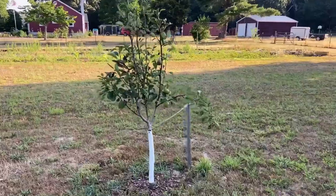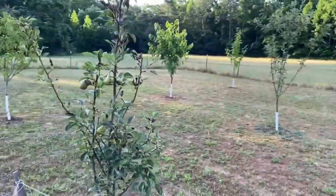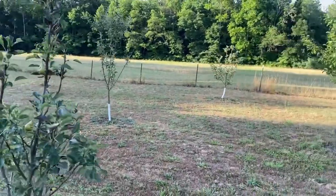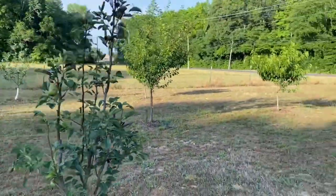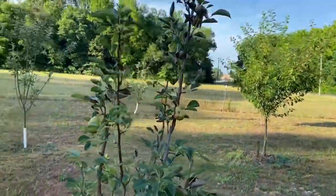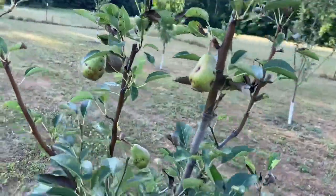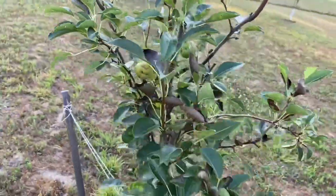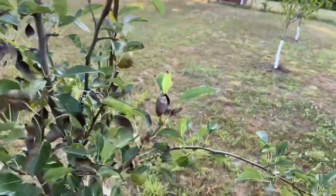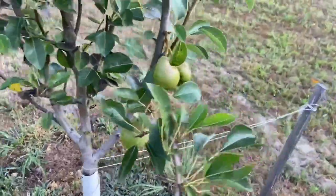This one though, this little tiny guy, look at this one compared to the other pears back there, and even the pears further up. That's a pear behind it over there. But this one has so many on there. We like the Bartlett the best. So we have quite a few Bartletts, but we also have Kieffer and I believe Moonglow. But there's quite a few.